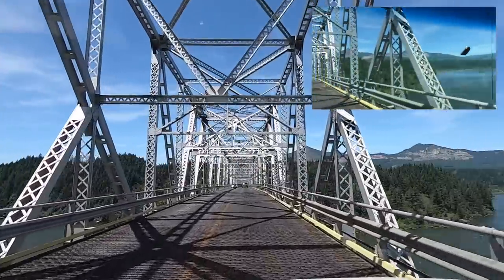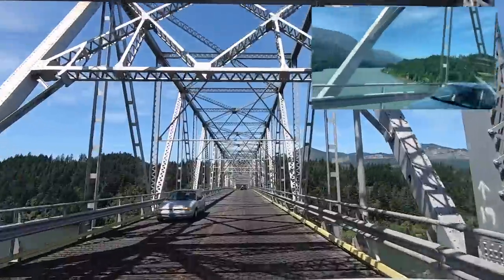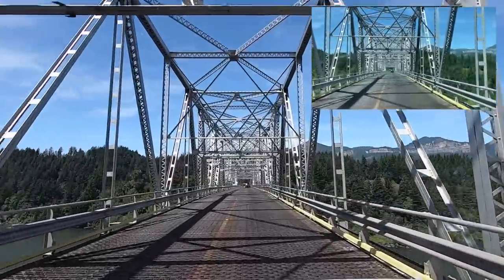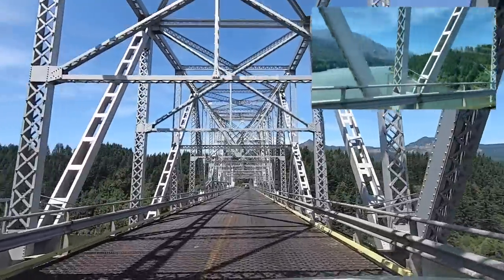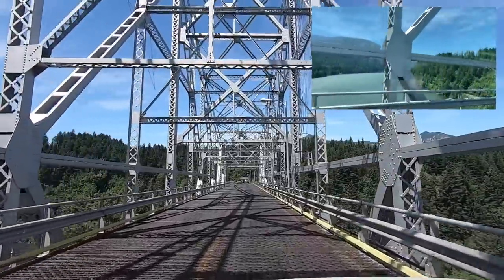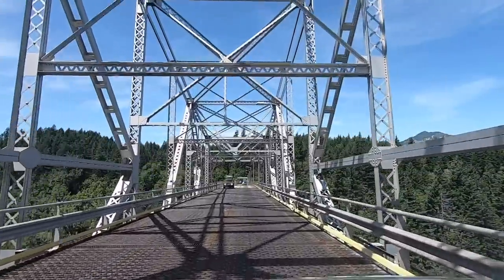Got a steel grate deck on it so the water goes straight through. But we're way up. Almost over to Washington now. How pretty, huh? Absolutely gorgeous. Bridge of the Gods. I think they named it right.